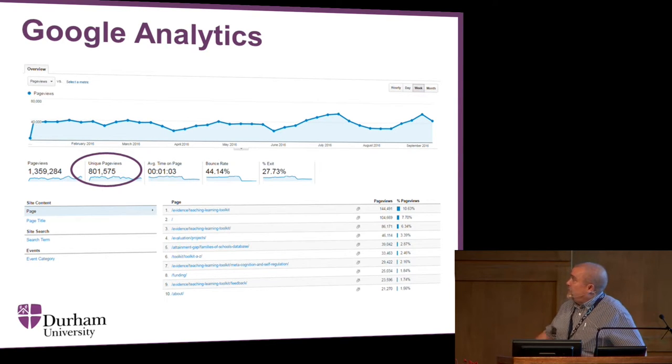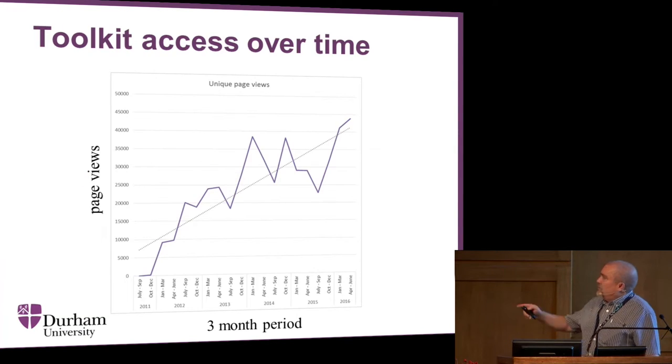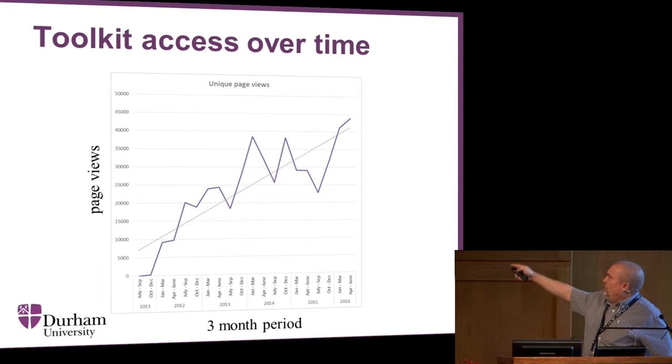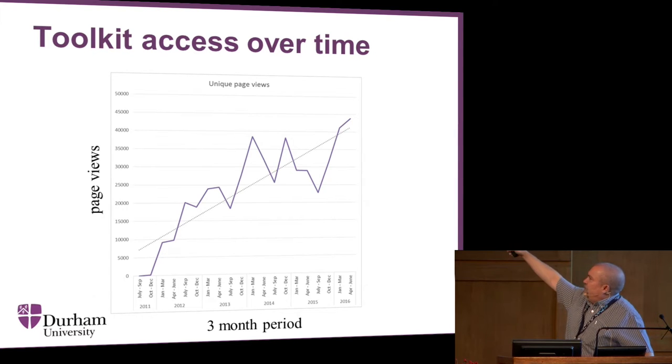We've had 800,000 unique page views over this time period. You can see that's increased over time from 2011. The spike was probably the shift in website from one server to another. Probably lost some data at that point. But you can see that, in these three-month periods, we're getting about 40,000 hits. So it's definitely being used.